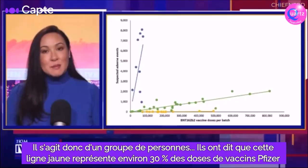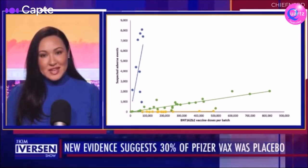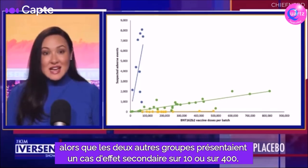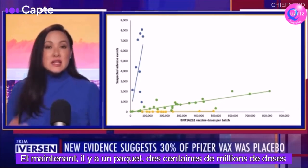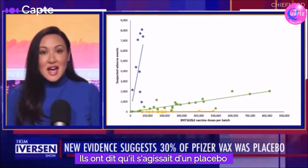So you've got a bunch of people, and they said that yellow line accounts for about 30% of the Pfizer vaccine doses that were given in Denmark in that 1-year time period. 30% of them had no side effects, when the other 2 groups had 1 in 10 or 1 in 400, extremely high rates of side effects. And now you've got hundreds of thousands of doses that were given out in Denmark with absolutely no side effects. That is placebo, they say.